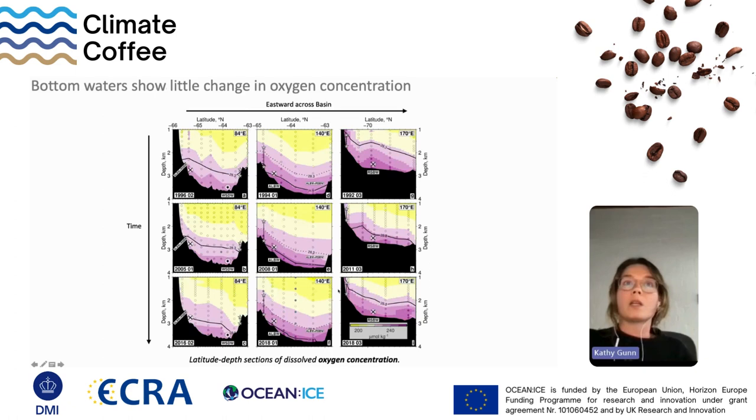And now we've got our oxygen. So this is oxygen concentration, where these darker purples indicate the higher oxygen concentration. So our Antarctic bottom water has a lot of oxygen in it. And although it is difficult to see on these shaded plots, I can tell you that the oxygen concentration is not changing above the error in this measurement. So it's not changing above about 3 micromoles per kilogram. So we're seeing changes in salinity, changes in density, but no real change in oxygen.